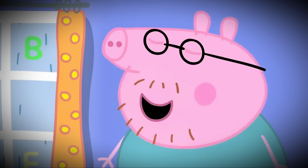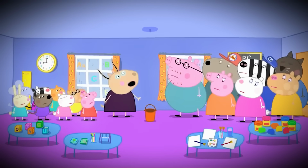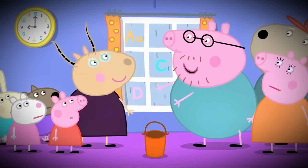And it's not just Daddy Pig whose position keeps changing. Look at the bucket, it's in between the windows. But moments ago, it was right in front of the window.